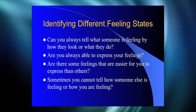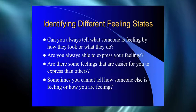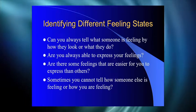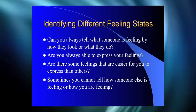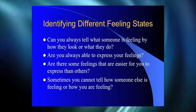Some of the things we want kids to talk about is, can you always tell how someone is feeling by how they look or what they do? The answer would be no. The kids we work with in middle to late childhood are just getting better at masking emotions. If you work with 4 or 5 year olds, you can almost always tell what they feel. It's pretty transparent.